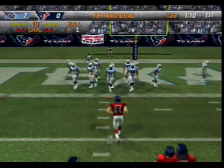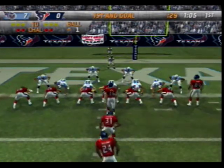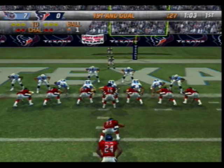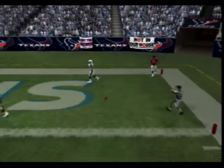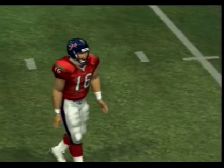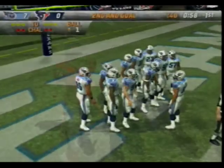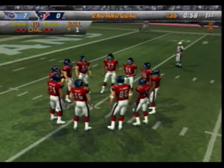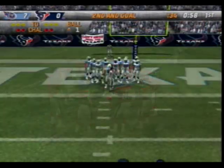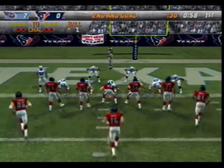It's first and goal at the 1. Williams lines up behind his fullback in the eye. Nice play fake, fires to the end zone. Oh, man, he had it in the end zone, but dropped it. One person breathing a sigh of relief is the quarterback. It's second and goal at the 1-yard line.